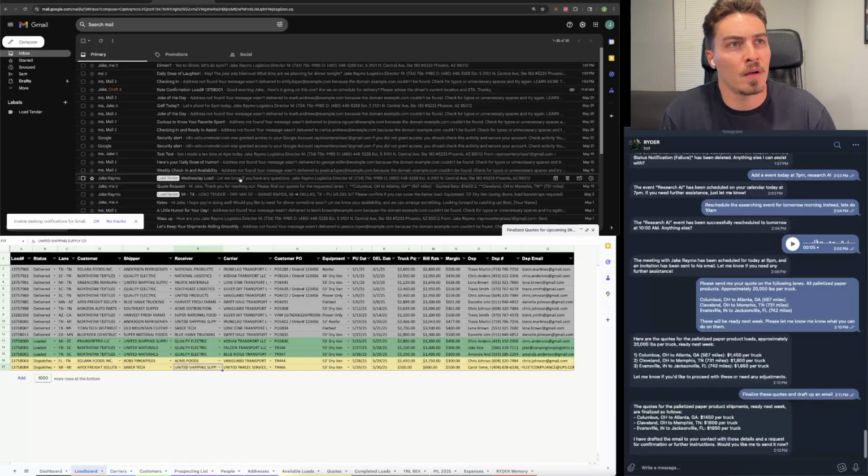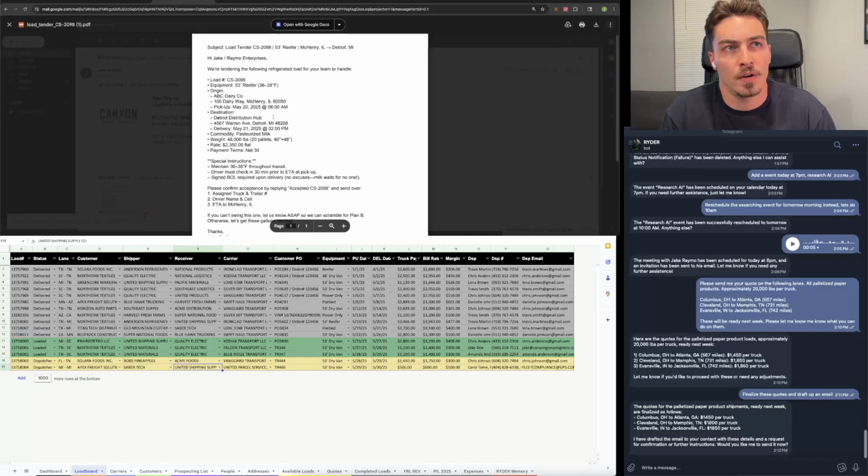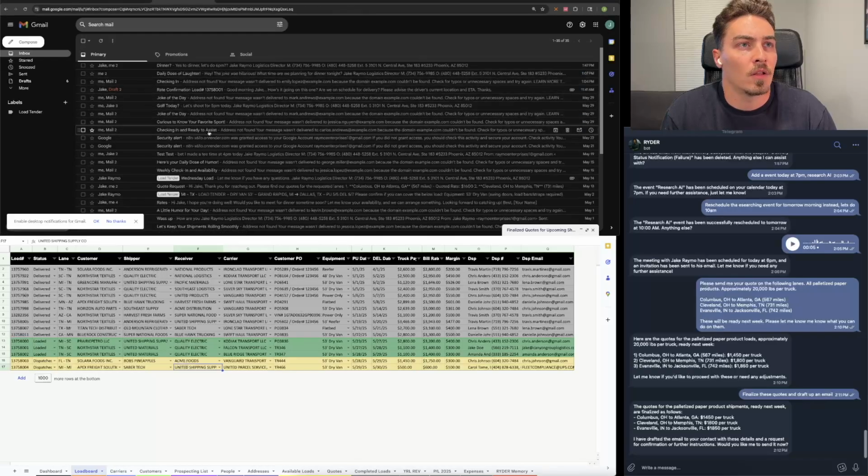So I've got another email I have ready here. This is just a simple email. It's got an attachment in it with a load tender. This is going to have all the addresses, the pickup numbers that the driver is going to need to successfully run the load. And I'm just going to take this load. It's already labeled as a load tender. I'm just going to mark it as unread.